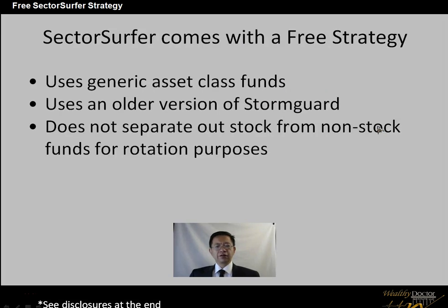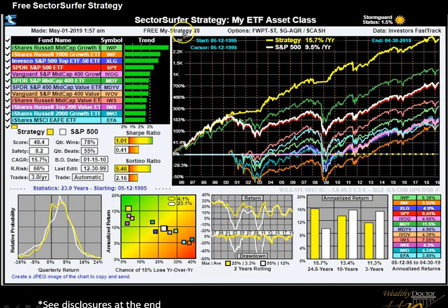So with free strategies, usually Sector Surfer uses generic asset class funds, uses an older version of StormGuard Armor, usually StormGuard Acute Quick Response, and they do not separate out stock from non-stock funds for rotation purposes. So here's what happens. Here we have a free strategy called My ETF Asset Class Strategy. It has all these ETFs, exchange traded funds, which are basically mutual funds that trade on the stock exchange.